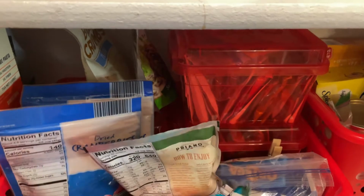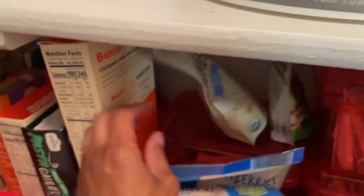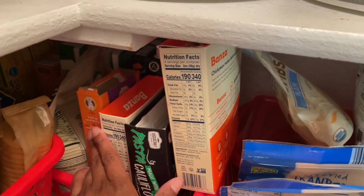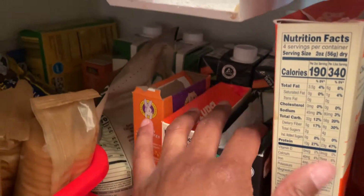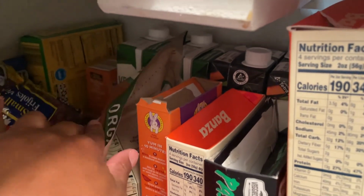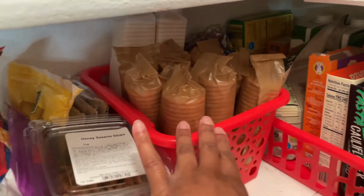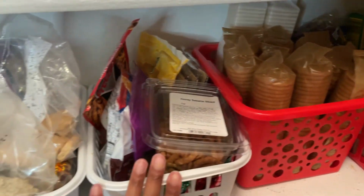These are just some rice packets, dried cranberries, a couple other things that have already been opened. These boxes here have been opened, I just haven't found a great way to store those yet, but they're just right there for now. And then in the back I got all my broths, other boxes that haven't been opened, extra beans, extra rice. And then here on this level I got crackers.